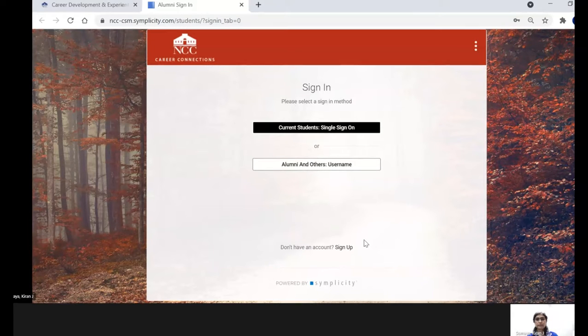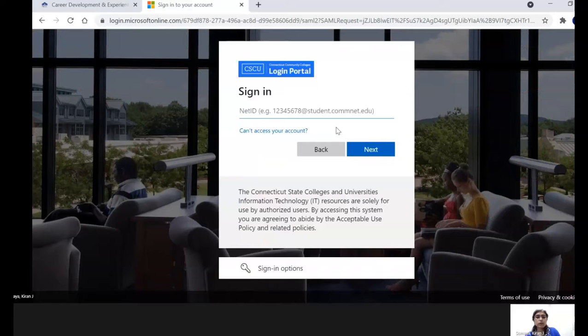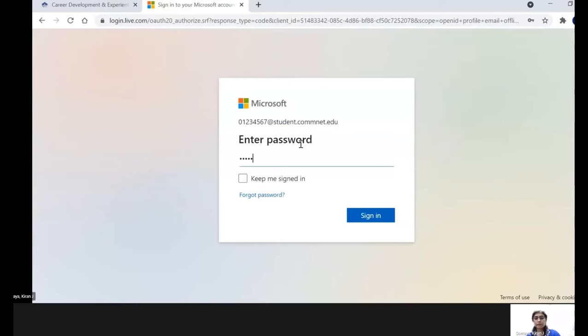So let's look at how current students would sign on. Click on this current student single sign-on link, which will take you to this page where you will fill in your student ID number followed by @student.comnet.edu and click Next, then enter your password and sign in.